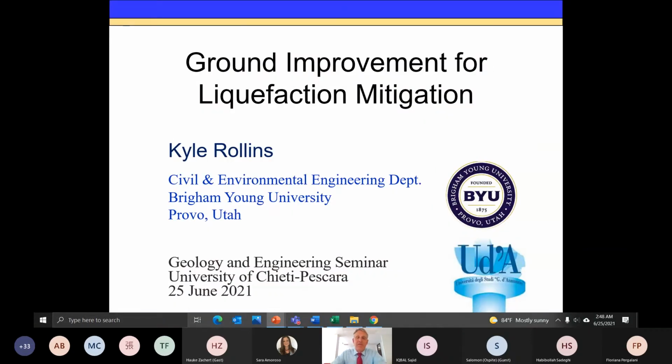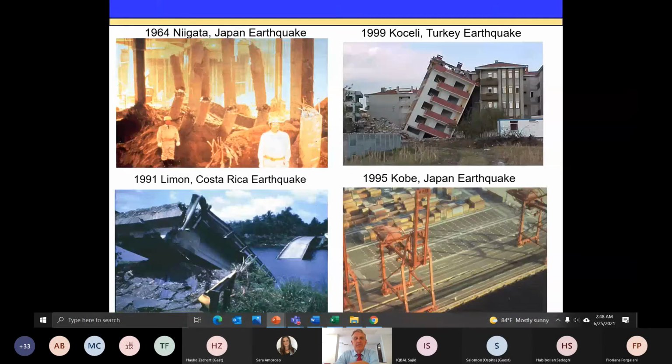Okay, for the second part of this webinar, I'm going to be talking about ground improvement for liquefaction mitigation. We know that liquefaction is a major problem in earthquakes throughout the world. It can cause damage to piles, like you see here in Niigata, Japan, where there was lateral spreading and the piles cracked at the interfaces between the liquefied and non-liquefied layers. We can have bearing capacity failure, like we've seen here in the Kocaeli, Turkey earthquake. We can have lateral spreading that causes damage to bridges, like we saw in the Limon, Costa Rica earthquake.